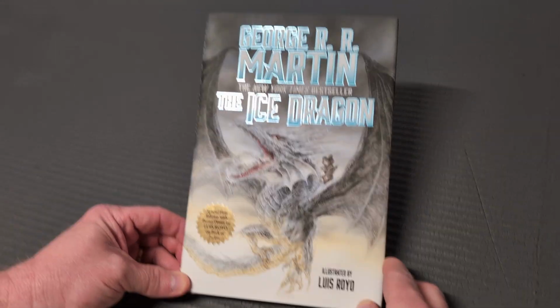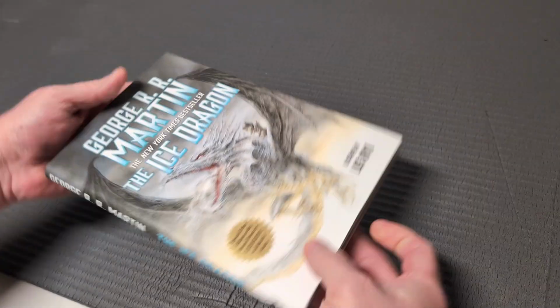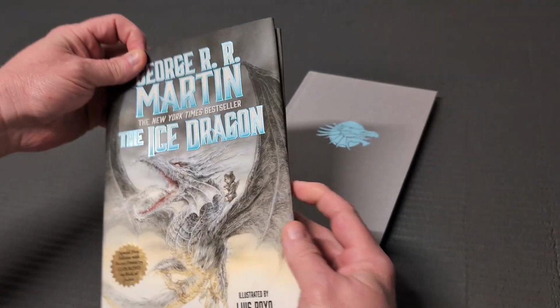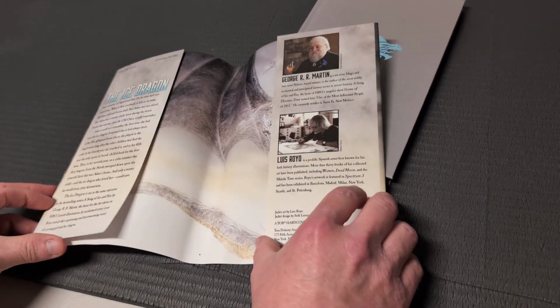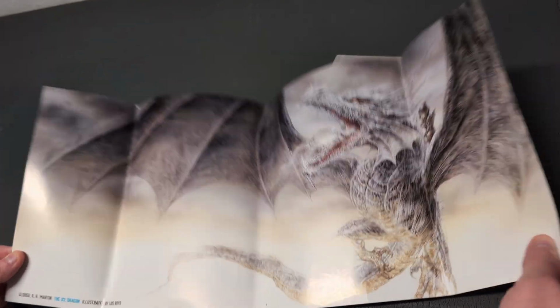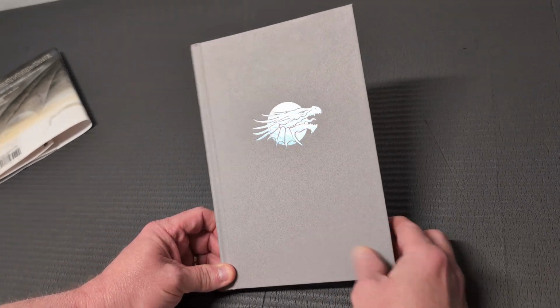But this is The Ice Dragon by George R.R. Martin. The Comic Slayer, Kristen, my daughter, got me this one. She found this somewhere and picked it up for me. Anyway, it's published by Tor Teen. It still appears to be in print. It is $16.99 MSRP, and Amazon has it at the time of shooting for $14.15.